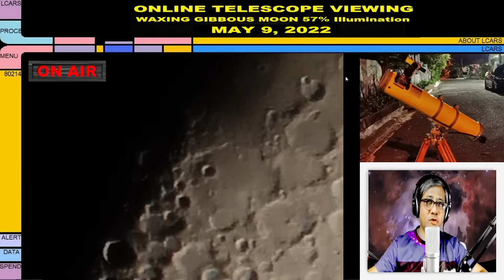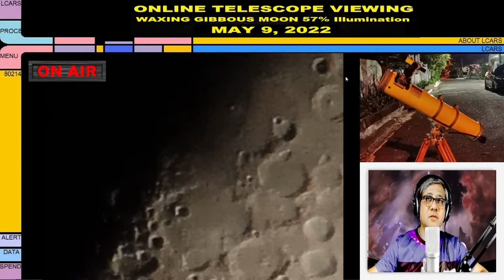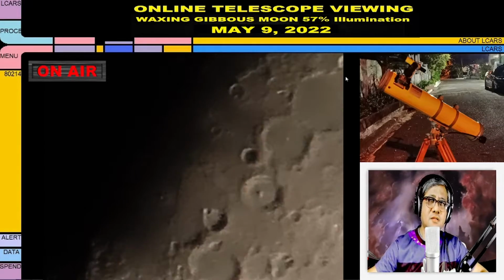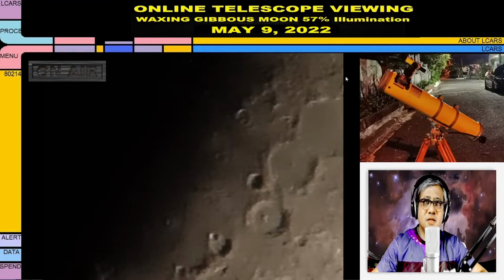Alright, so again here is the magnified image of our waxing gibbous moon at 57% illumination. And ito, I am pointing the telescope near the terminator kasi dito po natin makikita yung isang damakmak na craters. Ayan po, no?